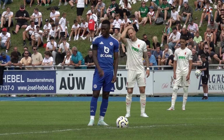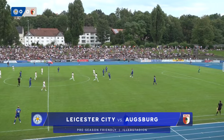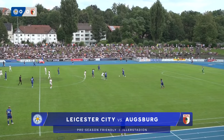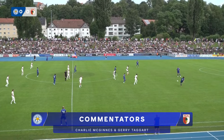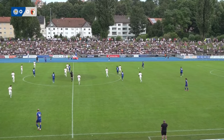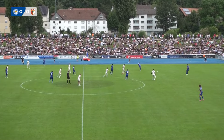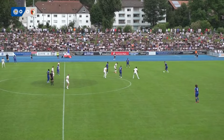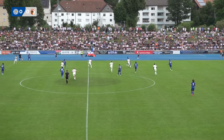It's a fitting pre-season friendly, as Craig Shakespeare was so important to those European nights that we became so accustomed to and enjoyed so much at the King Power Stadium. Now, over in Europe, it would be wonderful if they could get a result in his name this afternoon. And as you can see, they are underway at the Illerstadion in Kempten. As Leicester City, their penultimate pre-season game, is up and running.